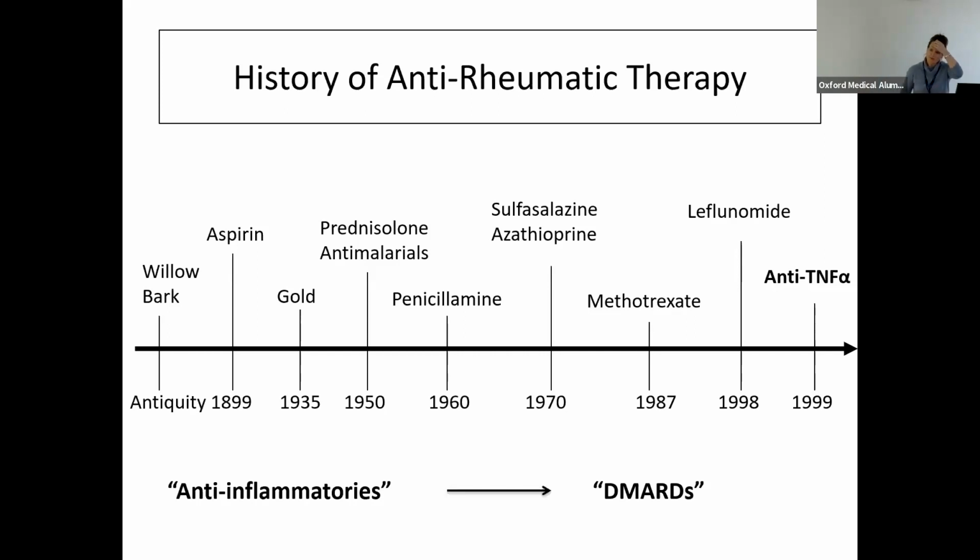Well, back in the day, we used willow bark. Not entirely a daft idea because it has an active component not a million miles away from aspirin. So chewing willow bark had its utility. But this is the sort of timeline, if you like, of rheumatoid treatment with some key lines in the sand. One was 1950 and Hench's discovery of prednisolone, which was a game changer across all inflammatory disease. Coming out into the late 80s, methotrexate, which is now our go-to disease-modifying anti-rheumatic drug.